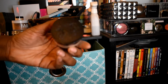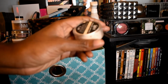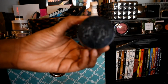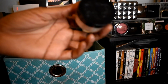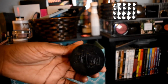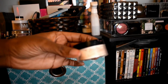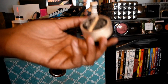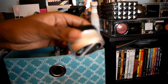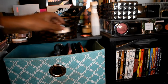My last loose powder is honestly the one that I like the most. It is this Kat Von D translucent powder, and yeah, I like this powder. This is my favorite loose powder. When I was using loose powders, I would have to stop myself from actually using this baby. So I would highly recommend this one. I know a lot of people are not into Kat Von D right now, but if you're interested in a loose powder, I've seen this a lot at TJ Maxx, so you could always get this for a nice discount. And yeah, I would say go for it.